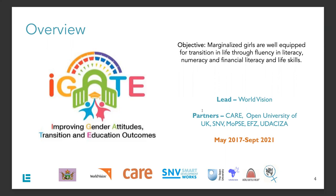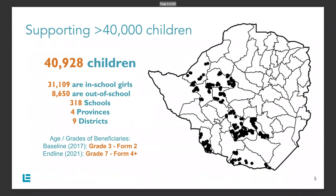It's led by World Vision, and we have a series of partners, both technical, some contributing additional resources, and some extending our operational capacity on the ground. So that comprises World Vision as the lead, CARE and Open University, who are with us on this call, SNV, UDA-CISA, World Bicycle Relief, as well as Mtanjeni Women's Foundation, a women's organization that was with us in the beginning of the program. So I think we can move to the next slide.